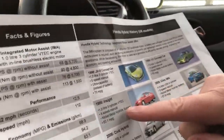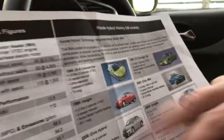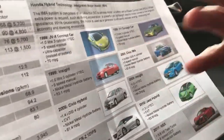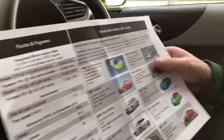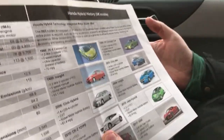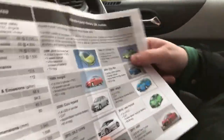So this is the one we're in, although ours is in a lovely green. It is. It's in this green, which was the concept car. 1 litre 3-cylinder VTEC, as I mentioned, 5-speed manual, nickel metal hydride batteries, 83.1 to the gallon. So I'm doing rather badly at 56. Honestly, Ben, get it together. Yeah, I know. But I've got like a 500-mile trip on this, so let's see how that goes. I'm sure it'll go swimmingly.